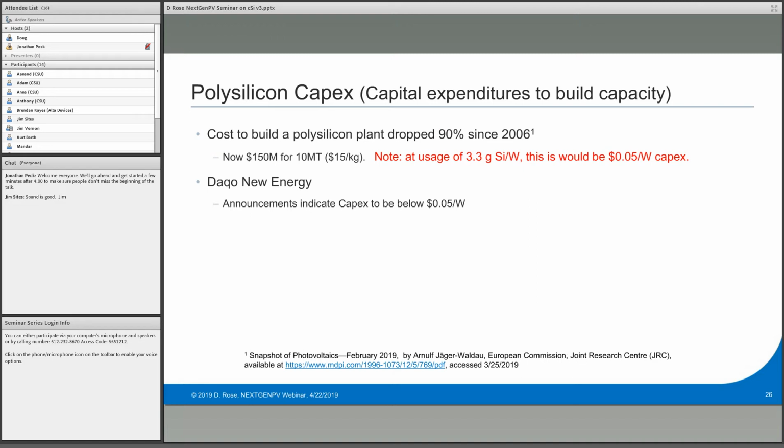This point is really important. Polysilicon capex used to be really high, and it was one of the reasons given for how can crystalline silicon be the solution to the world's need for PV, because it was so expensive to build new capacity to grow. You couldn't have enough profits to do it. But that has changed. Instead of 80 cents or more per watt, and you can convert it to how much is it to build a certain dollar per kilogram, and then you convert that into how many watts does that produce. It's now down around 5 cents a watt. So that's not an impediment to growth.